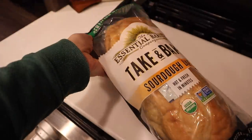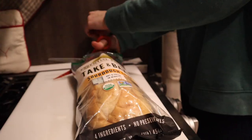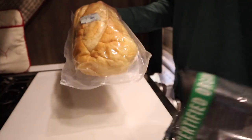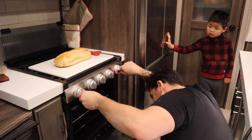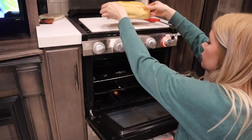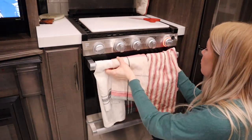I decided to make a loaf of this bread to go with the soup, and this is my favorite bread, guys, by a company called The Essential Baking Company. It is organic sourdough bread, and it's already pre-made, but you cook it for about 20 minutes. It comes out of the oven chewy on the inside and crispy on the outside, and it is literal perfection.